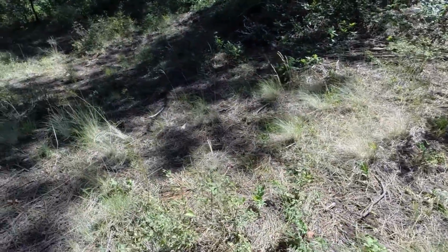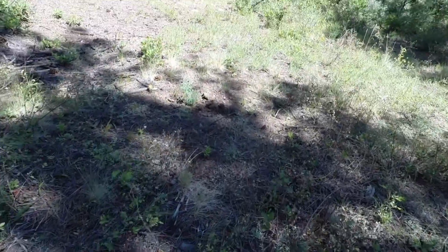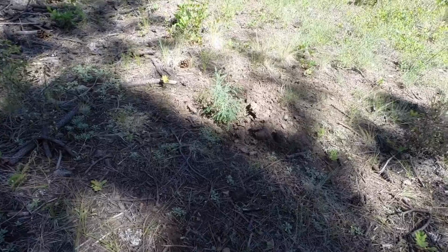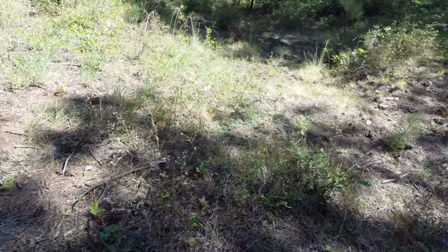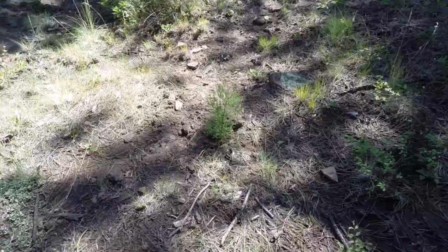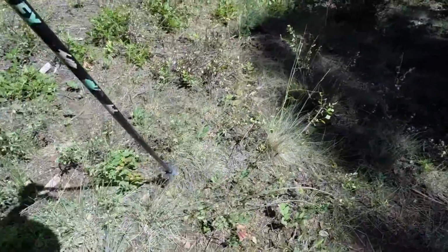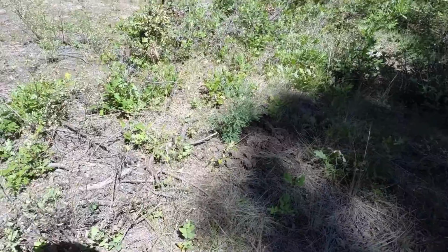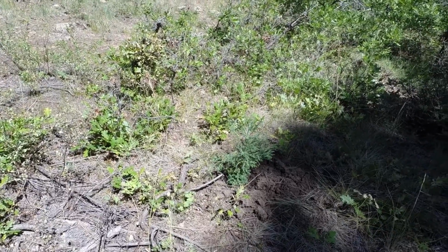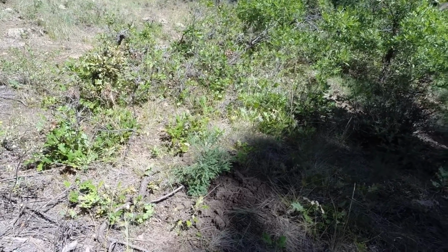And let's walk down the grove here a little further. There's tree number four. And if we look over here, we have tree number five. Tree number six. Again, the surrounding scrub oak and bushes were sprayed. They should be dying off and leave room for the new tree to grow.